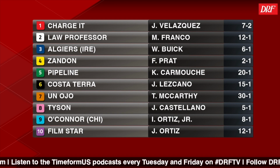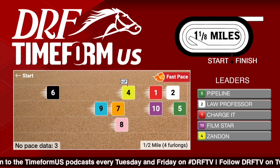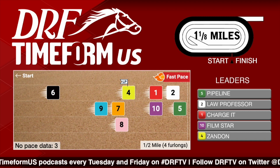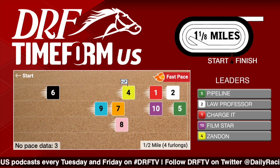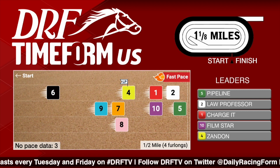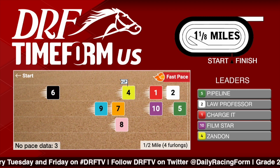Let's take a look at the Timeform US pace projector for this race because it does feel like a race that features a little bit of speed. You see that fast pace flag showing up, and it feels like there are multiple horses that do want to be forward in here, particularly the number 5 Pipeline, who has done some of his best work over shorter distances. Going this mile and an eighth, you'd have to imagine that his connections will be intent on going towards the front end.